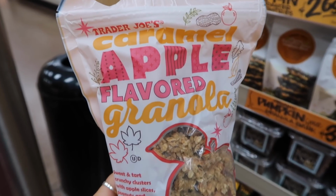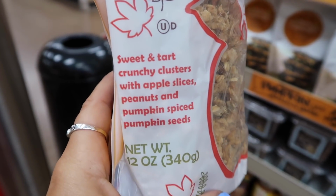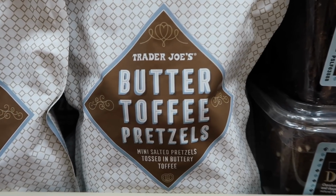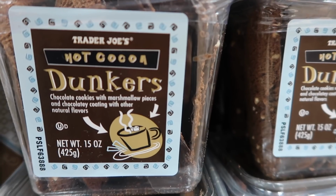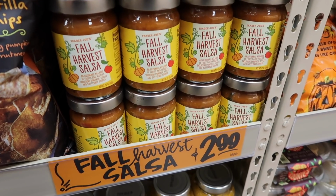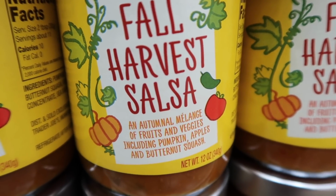Now this looks good. Caramel apple flavored granola. I was noticing when I was looking at the packaging on the back, they had said something about warming it up. I'm not sure about doing that. And these popular butter toffee pretzels are back. Oh boy. Then if you are a fan of chocolate, these look like they could be for you. They're hot cocoa dunkers. Then a fall harvest salsa. Haven't had that before. Might have to try it.